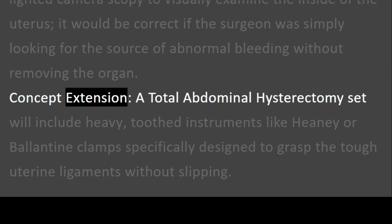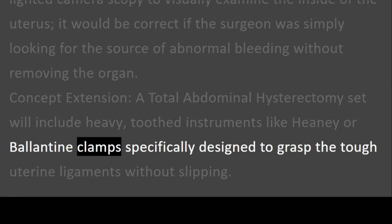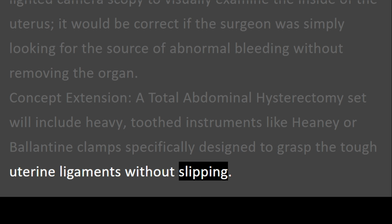Concept extension. A total abdominal hysterectomy set will include heavy, toothed instruments like Heaney or Ballantine clamps specifically designed to grasp the tough uterine ligaments without slipping.